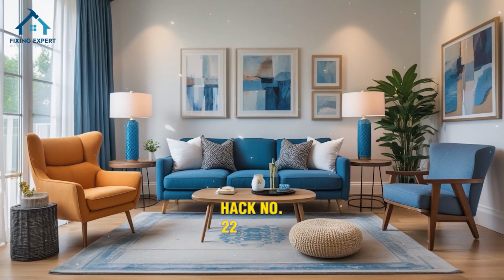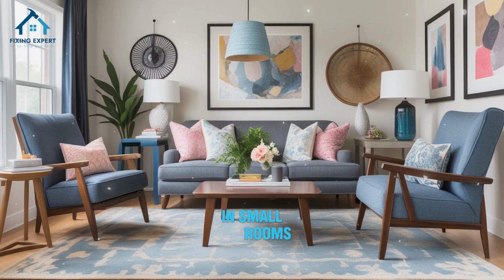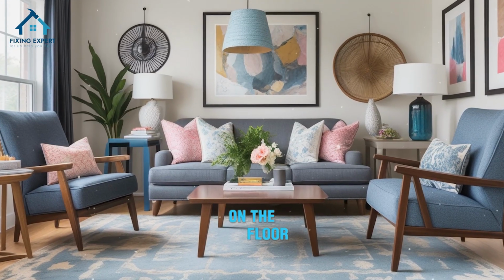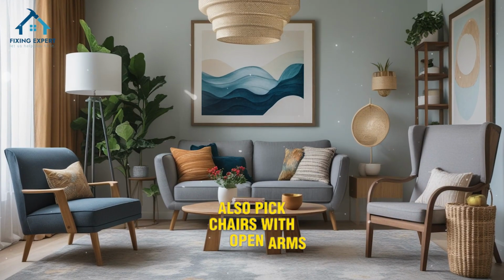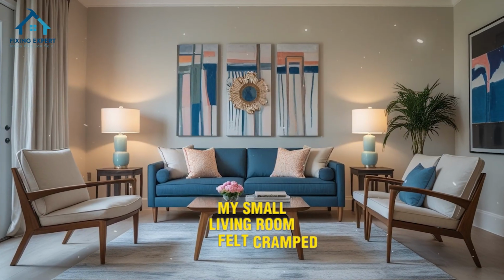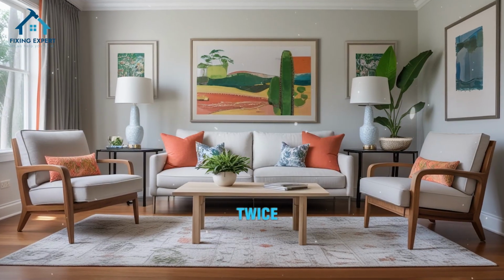Hack number 22. Furniture scale secrets. Bigger isn't always better with furniture. In small rooms, choose furniture with legs instead of pieces that sit directly on the floor. Being able to see under furniture makes a room feel larger. Also, pick chairs with open arms rather than closed sides. My small living room felt cramped until I swapped my bulky sofa for a similar-sized one with visible legs. The room feels twice as big now.